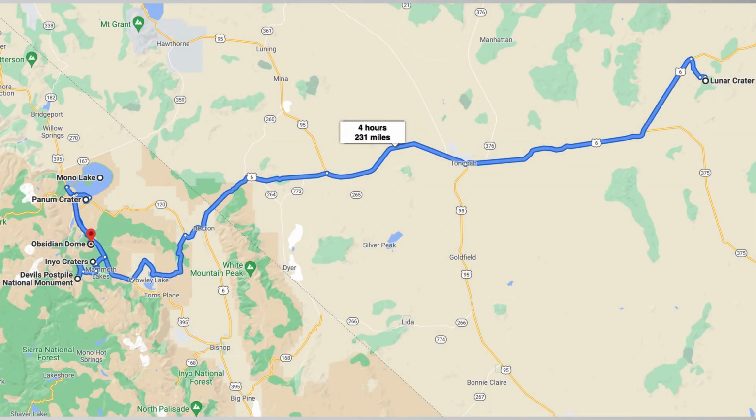We leave the lunar crater area and head west on Highway 6, passing through Tonopah, Nevada, which has plenty of services, gas stations, restaurants, casinos. Then into California and towards the Mono Lake area for the final leg of our 1,100-mile geologic journey. This is about a 4-hour drive in total. Please join us in California to see more volcanic craters, obsidian domes, and the Devil's Postpile.